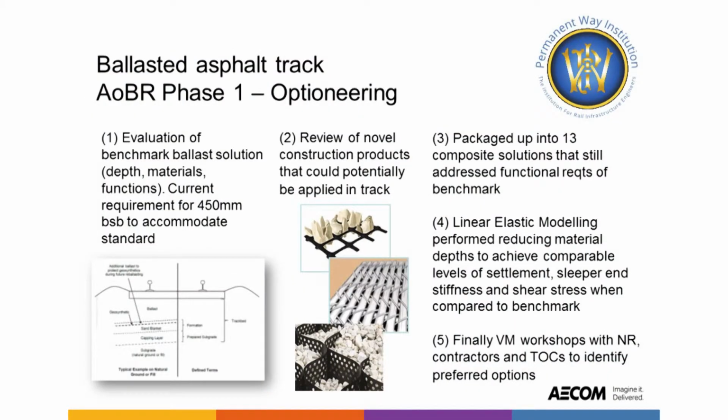So in terms of phase 1, we first of all needed to understand the benchmark solution in terms of the depth, the materials and the functions that they provided. And the current requirement is for 450 millimetres below sleeper bottom to accommodate the standard. What we then did was we worked with our pavement colleagues and we looked to the construction industry to see if there were other products that we could bring into rail and that could potentially be applied in track in this new track form. We then packaged up those different solutions into 13 composite solutions that we assessed and deemed still addressed the functional requirements of the benchmark solution.